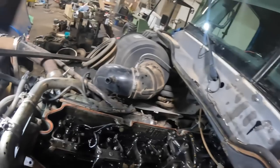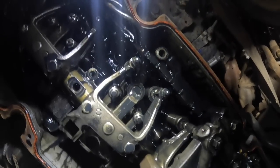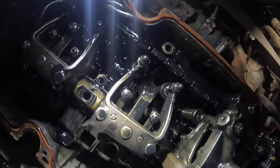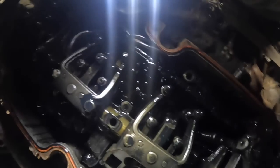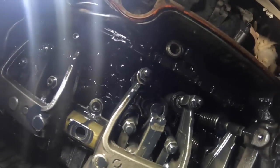Okay, let's see what transpired here, huh? Here goes the camera. Where in the hell did that come from? Oh, well, that's why that injector's not hitting. Right there, the rockers broke off of it. Yeah, that might make a difference. That might make a substantial difference as to why. And it's kind of screwed up the injector a little bit too there. Broke the retainer on it.